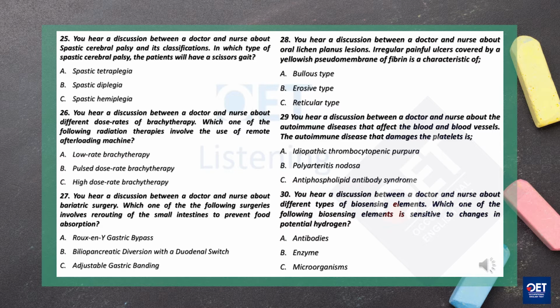Biliopancreatic diversion with the duodenal switch, also known as the duodenal switch, is a 3-stage procedure that involves the removal of a large part of the stomach, which makes the patient feel full after eating only a small meal, followed by rerouting of the small intestines to prevent food absorption. The 3rd step involves changing how bile and other digestive juices affect the process of digesting and absorbing calories.